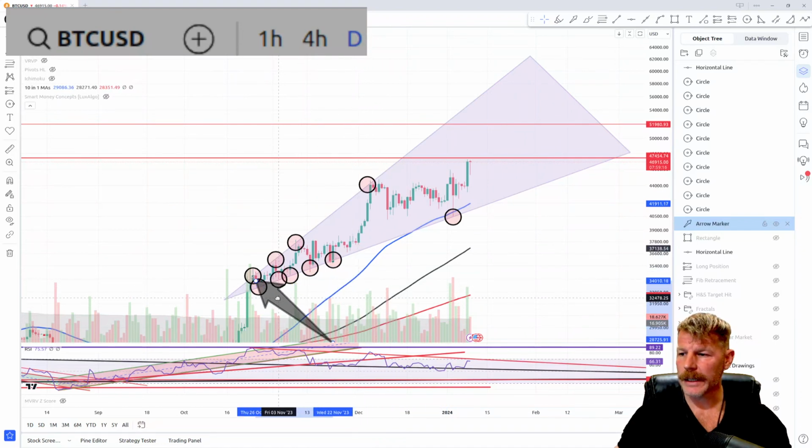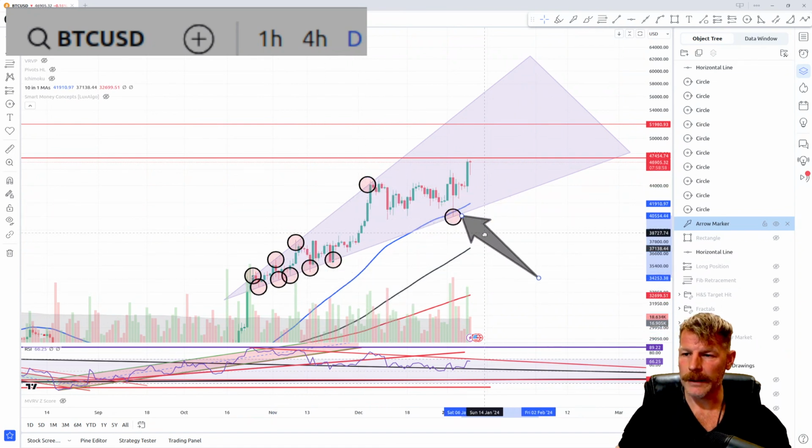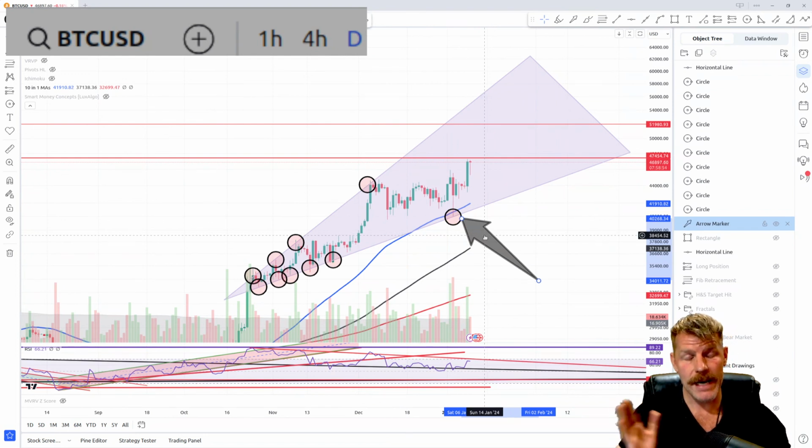It started back here. All these red circles denote times that we've touched the outer edge of this megaphone pattern. So as we built it up, we touched the top, touched the bottom, touched the top again, bottom, bottom, top, bottom, bottom, top, bottom, and I think we will hit the top one more time. We may hit the top, I should say, one more time before we drop.